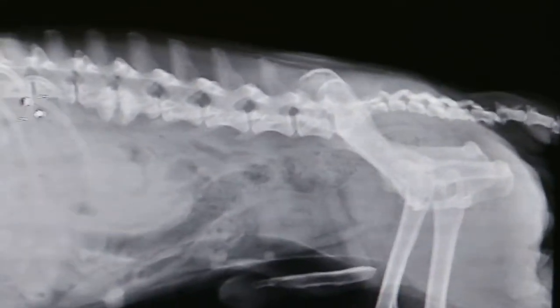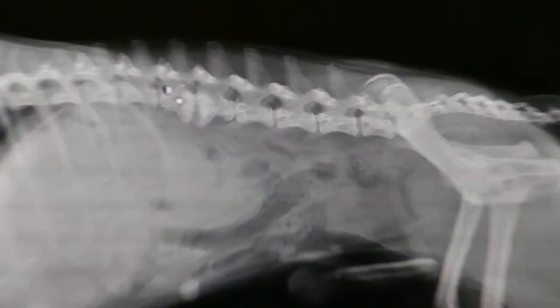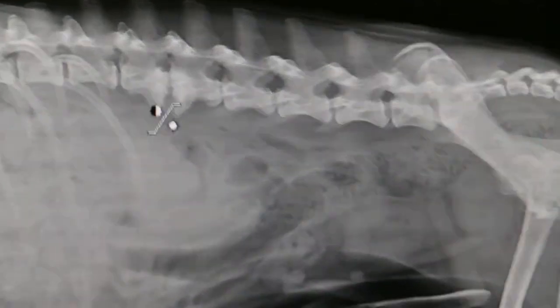This one, the lateral part is much better. It's arch back, yeah. Complaint is arch back. So you can see this part too. This one's very clear. Between the L2 and the L3. Very clear.